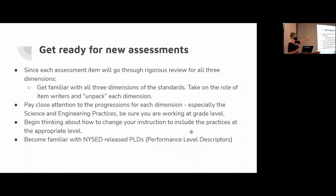So the first thing that districts can do is start unpacking what those 3 dimensions are. But no ifs, ands, or buts about it. Get familiar with what's happening. Pay very close attention to those progressions that I gave you. What grade band are we actually working at? Yes, you might have this awesome curriculum that's really been working for you, but if the kids are not working at the level that they should be, how are you going to up the ante so that they are working at the correct grade band? If you need to, how are you going to change your instruction? How are you going to put students in that world of being a scientist day in and day out?